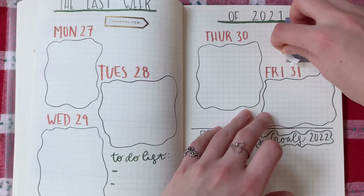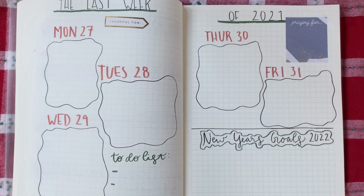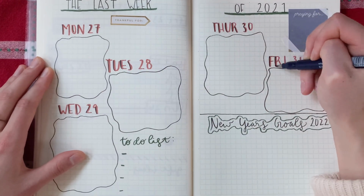Lastly, for this spread, I added some cool stickers, and then for some more dimension, I lined each day of the week in black marker. So that is it for this spread.